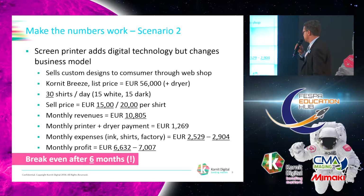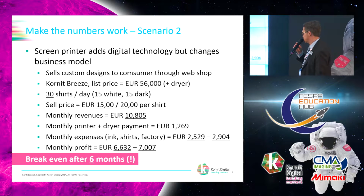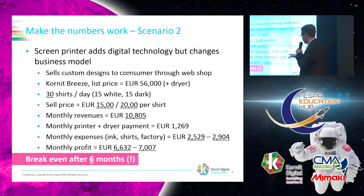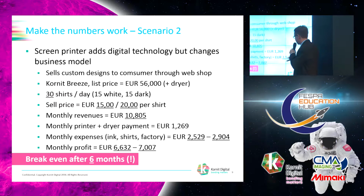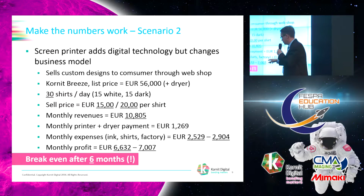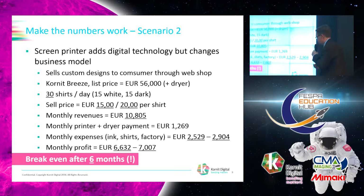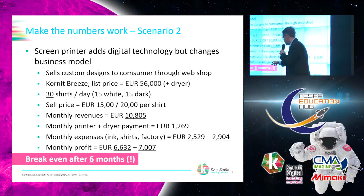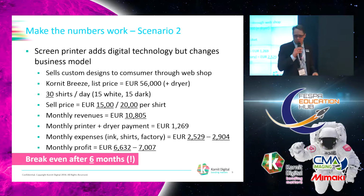The monthly revenues here total up to 10,805 euros. Lease rate for the equipment is still the same. Monthly expenses are going a little bit up because obviously he needs more shirts, more ink. Factory costs will slightly increase, but the monthly profit obviously is way higher. So the break even here kicks in after only 6 months.